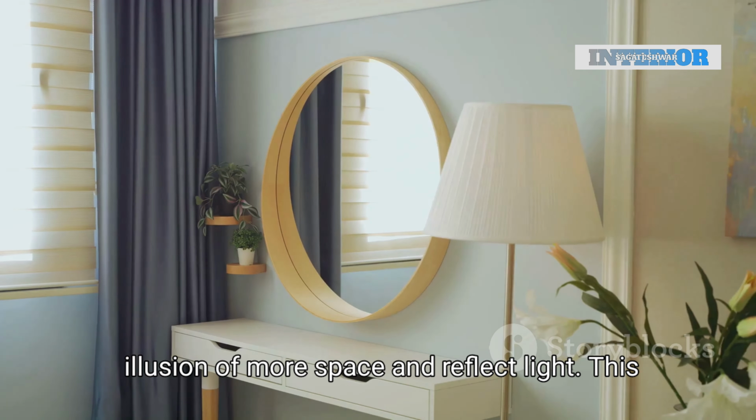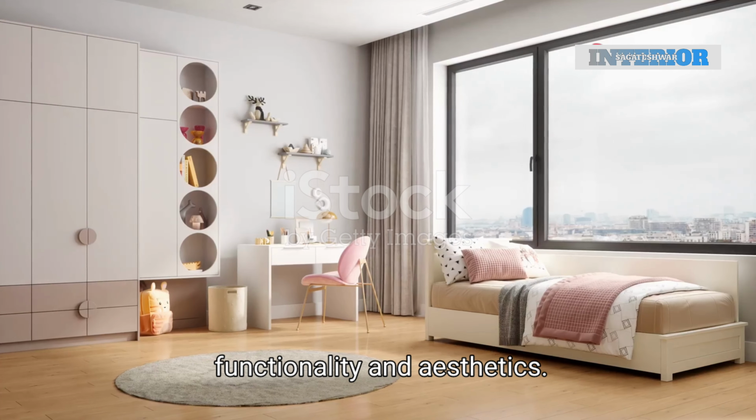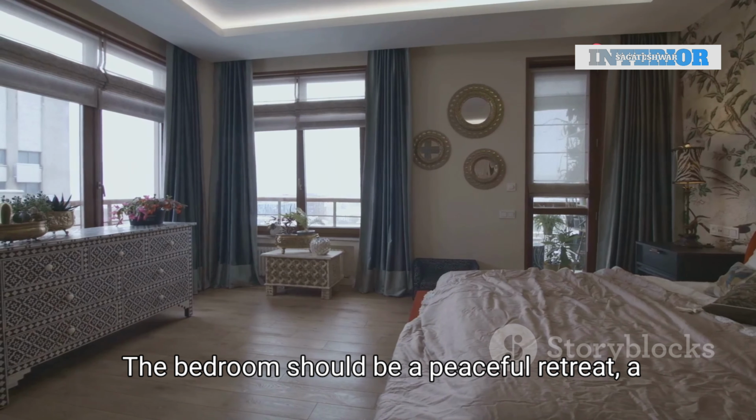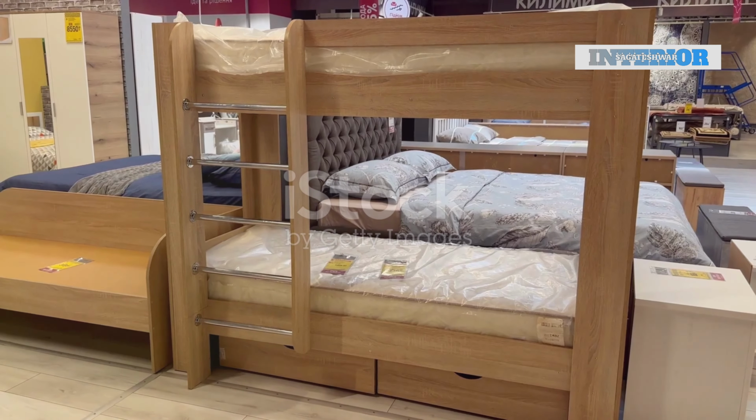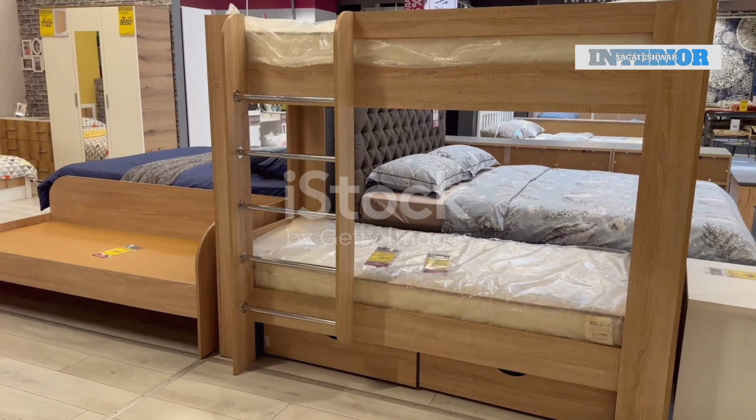Serene bedroom sanctuary, space-saving storage, stylish comfort. Create a harmonious balance between functionality and aesthetics. The bedroom should be a peaceful retreat, a place to unwind and recharge after a long day. Maximize space with a platform bed that offers hidden storage underneath. This clever solution keeps your room tidy and organized.